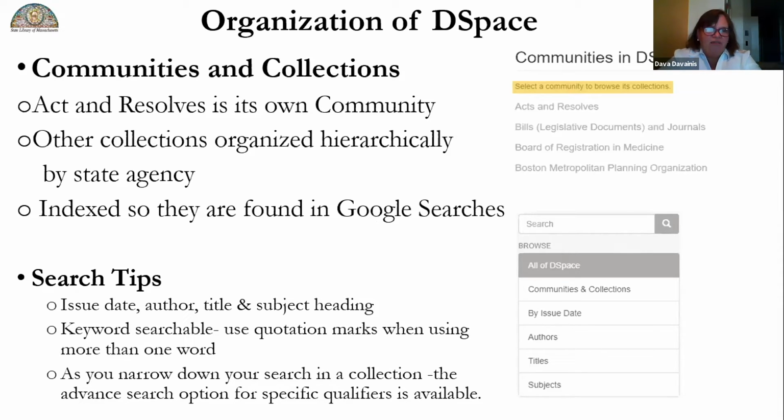So the Acts and Resolves is its own community because it's huge, and Alex will go into more detail about how it's organized. Other collections are organized hierarchically by state agency. So for example, the library falls under the Executive Office of Administration and Finance. So Administration and Finance is its own community. And when you click on that, the State Library is one of the collections within this community.